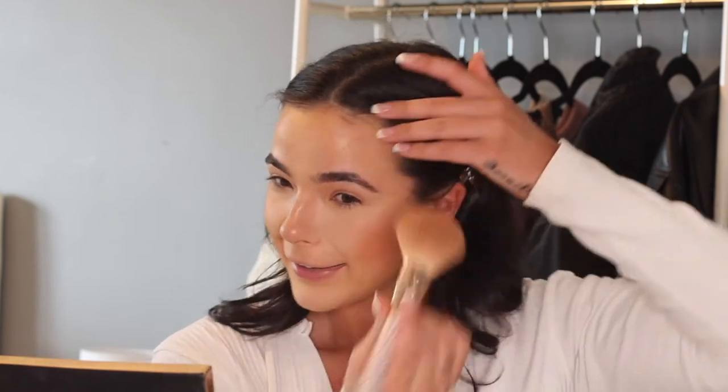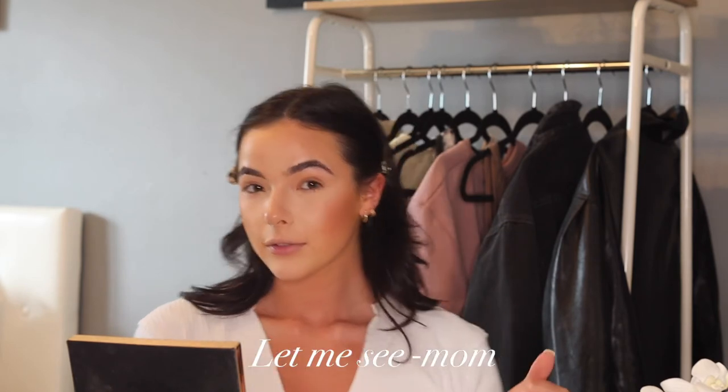Bitch, give me sun. Give me sun. Oh my god. This bronzer is just good. This color is so good. It blended out like butter. My whole face looks good. Everything that I got, 10 out of 10. I love new makeup. So sweet.